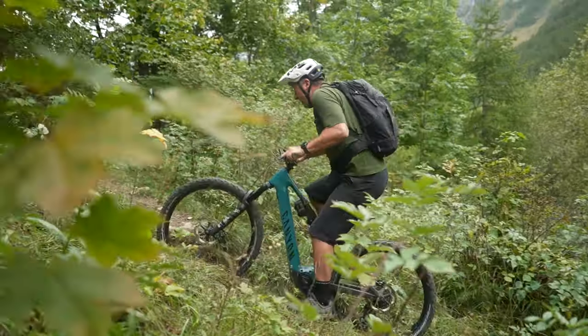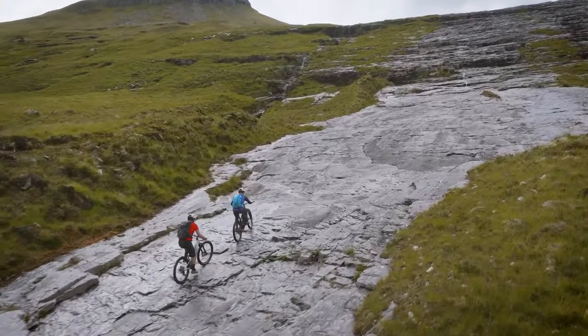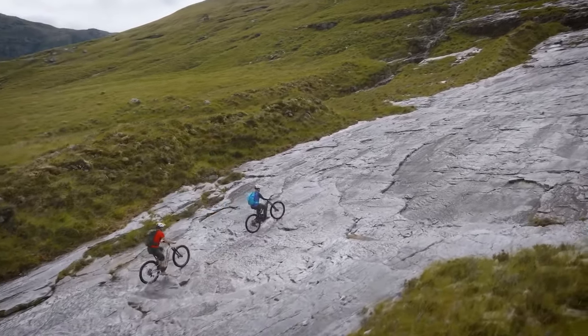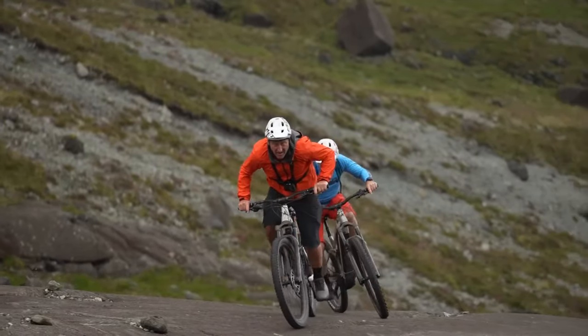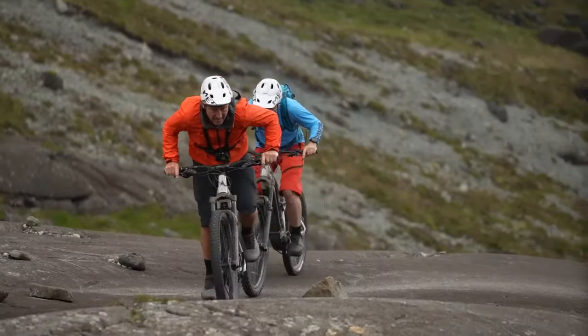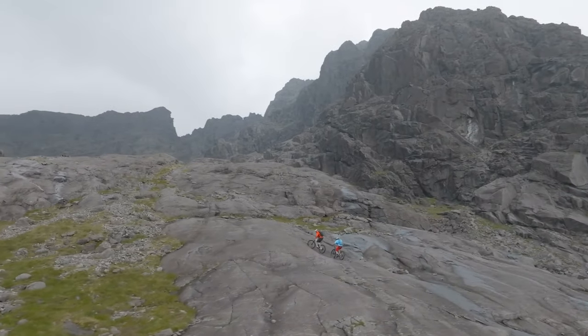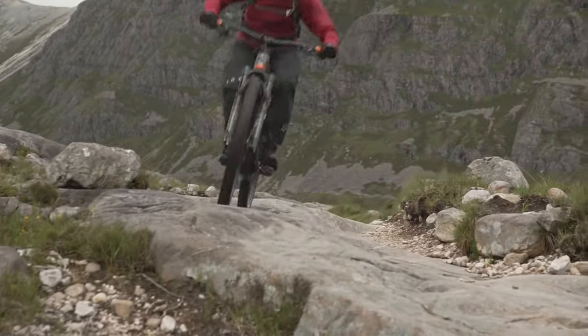Now, me and Ady have ridden in some incredible environments on quite a wide range of bikes: 125mm, 140, 150, 160, even 170 on our recent trip to the Isle of Skye, where we climbed some pretty serious slabs. We've also ridden mixed wheel sizes in different places. Remember our trip to Torridon? Yeah. We had a 29-inch wheel Cube. We had a 170, 180mm Cube.